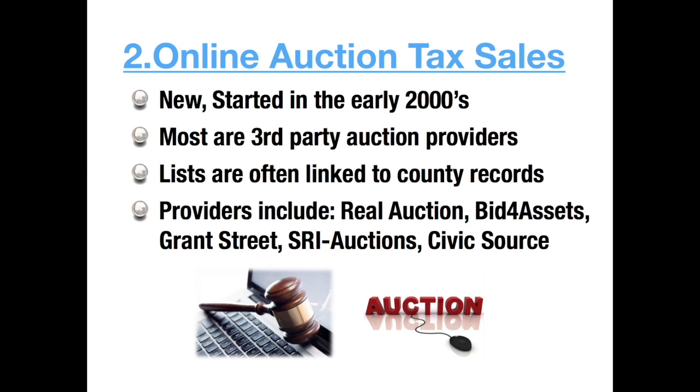Now, most online auctions for tax sales are conducted by third-party auction providers, meaning that there are some different companies that offer online auctions and that have relationships established with counties so that they can offer those auctions. Now, some of the primary third-party auction providers are Real Auction, which you can find at realauction.com, bidforassets.com. There's also Grant Street Group, SRI Auctions, and Civic Source.